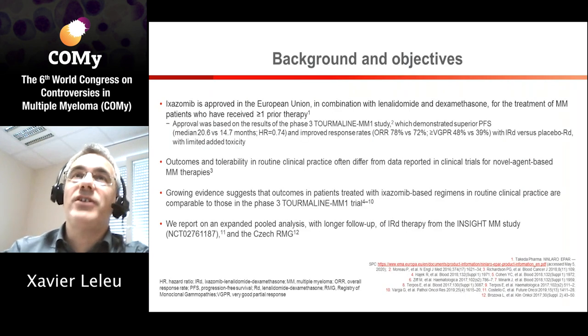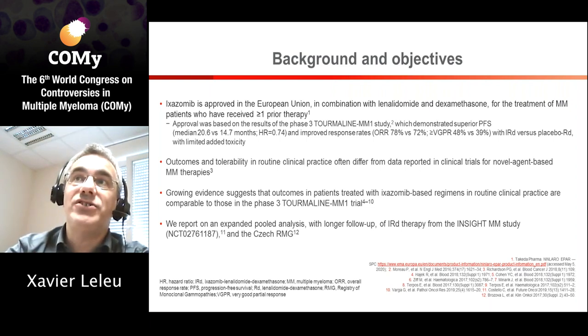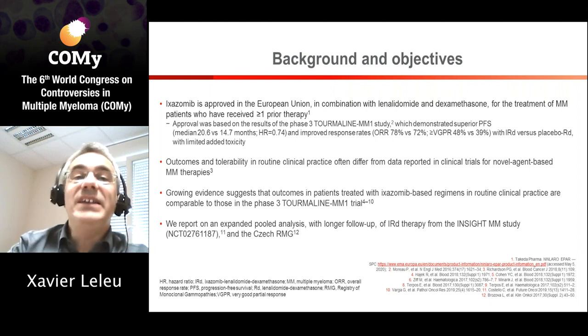So as a background, I'd like to remind everyone that ixazomib, Ninlaro, is currently approved in the European Union in combination with lenalidomide, Revlimid, and dexamethasone for the treatment of multiple myeloma patients starting from the first relapse, the second line. The approval was based on the phase 3 international multicenter Tourmaline MM1 study randomizing lenalidomide dexamethasone patients to ixazomib lenalidomide dexamethasone.